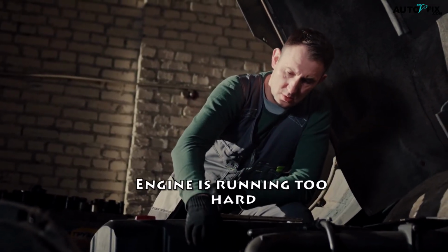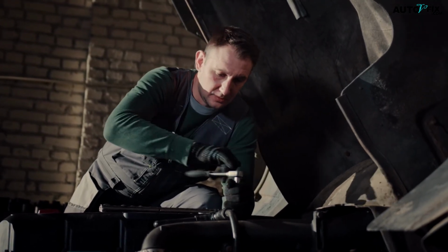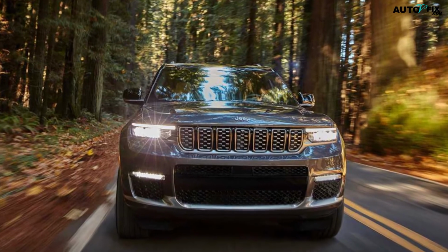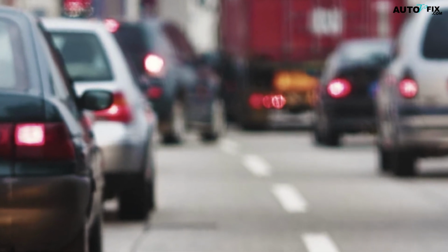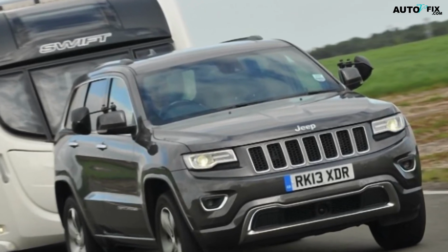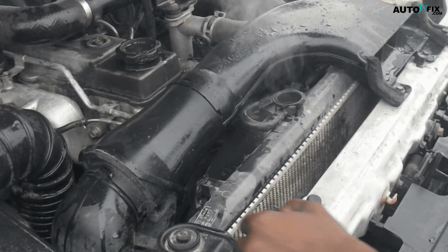8. Engine is running too hard. If your engine is running too hard, it can cause the engine to overheat. This can be a serious problem as an overheated engine can lead to engine failure. There are a few things that can cause your engine to run too hard, so it's important to be aware of them. First, if you're driving in hot weather, your engine will have to work harder to keep cool. Second, if you're stuck in traffic or idling for long periods of time, your engine will also have to work harder. Finally, if you're carrying a heavy load or pulling a trailer, your engine will have to work harder than usual. If you notice that your engine is starting to overheat, pull over and let it cool down for a few minutes. If the problem persists, call a tow truck or mechanic as soon as possible.